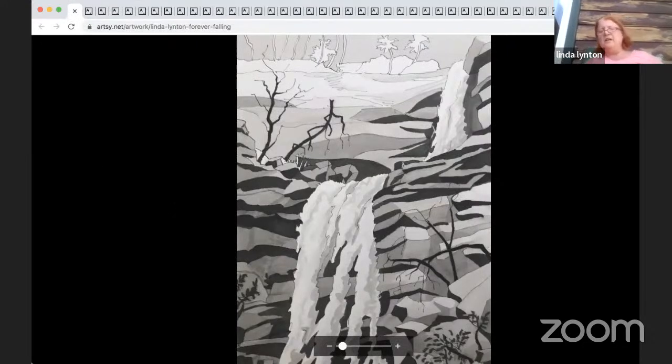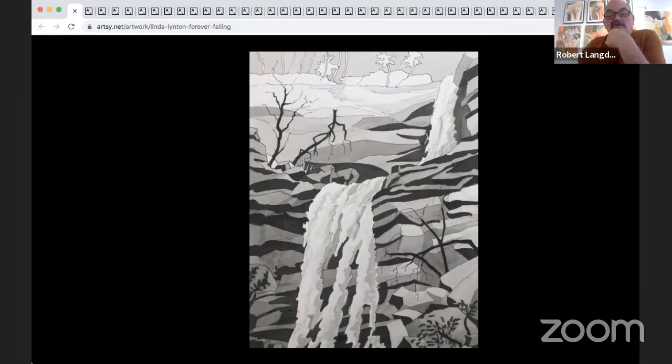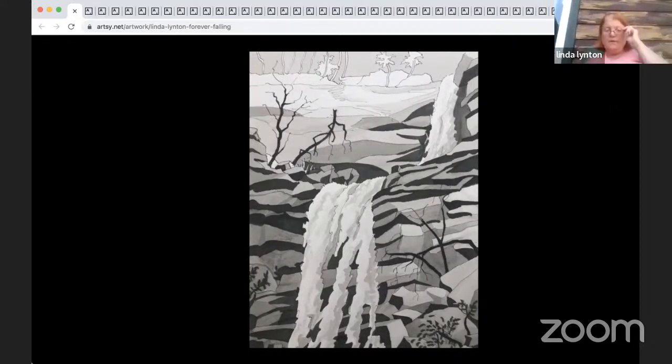And this here is the big falls. What are they? The Catskill Falls. It's interesting when you're doing pen and ink to try to indicate the layers of rock. Well, you've got that layering in there beautifully. Yeah. The dimension is really, really nicely represented.